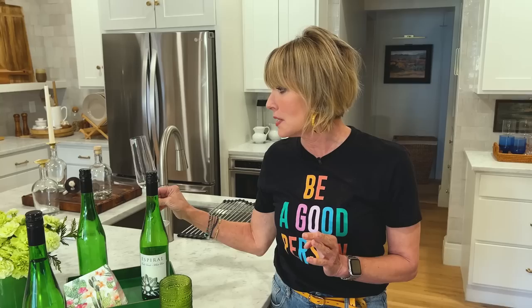And then, because I have so many girlfriends who love drinking champagne and sparkling wines, I also treated myself to getting some champagne glasses for them. You can see I haven't even taken off the sticker yet. So just a few little things that were relatively inexpensive.